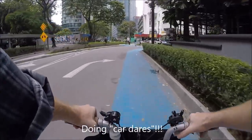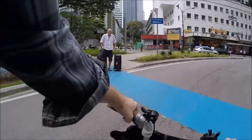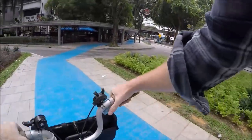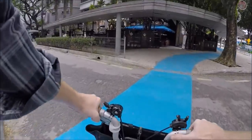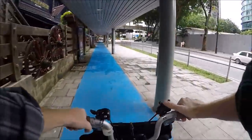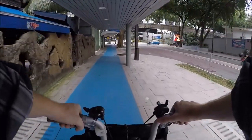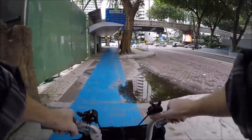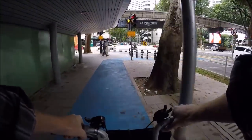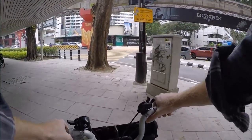And then here the cycling lane crosses over like this. So now we're back on the pedestrian walkway, which is again not really the right way. A lot of people walk here. You shouldn't be fighting with the pedestrians. So I disagree with this approach.